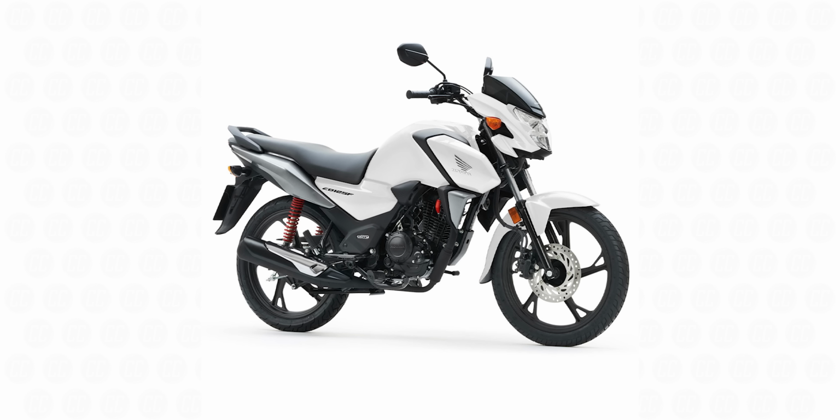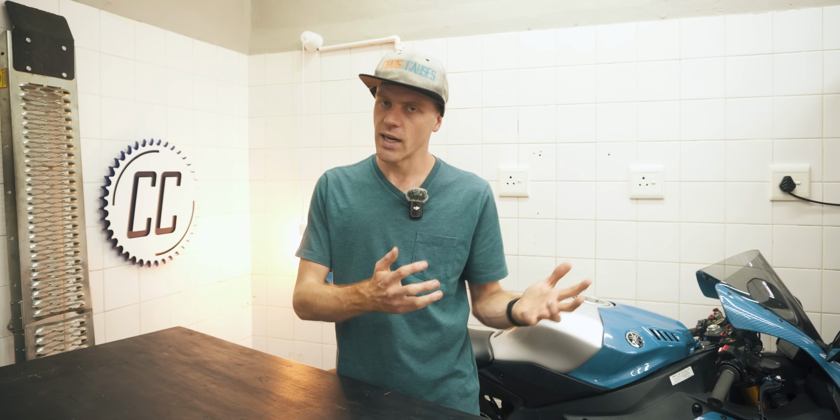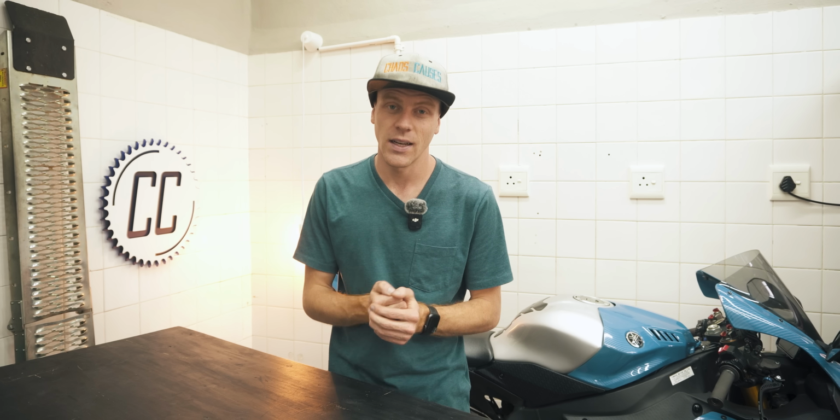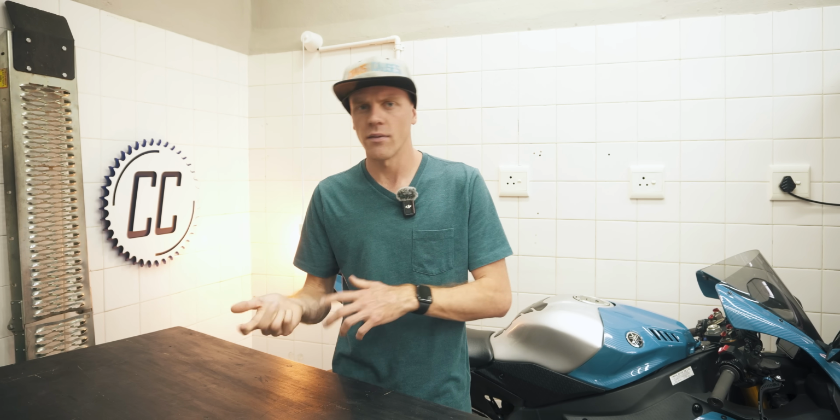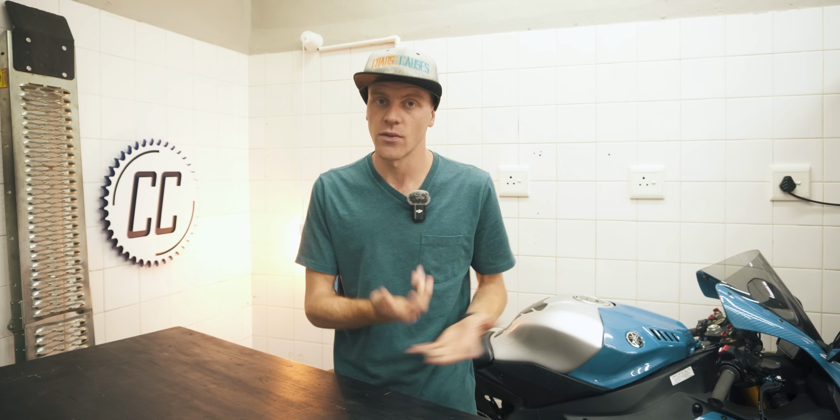These days, they're perfect for extremely cheap and simple motorcycles because they're very cheap to produce. But by design, they've got a lot of flex and aren't strong enough to cope with the weight or forces of a modern engine producing hundreds of horsepower.